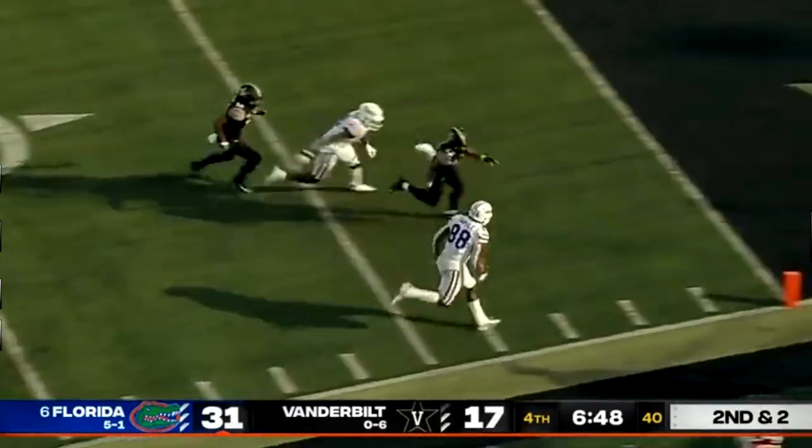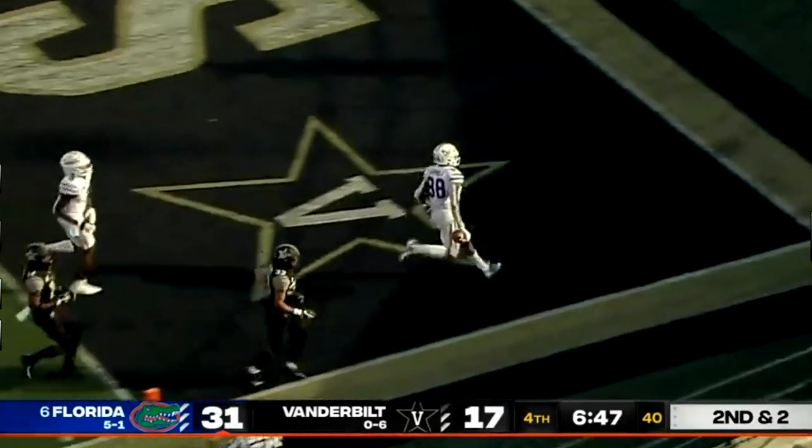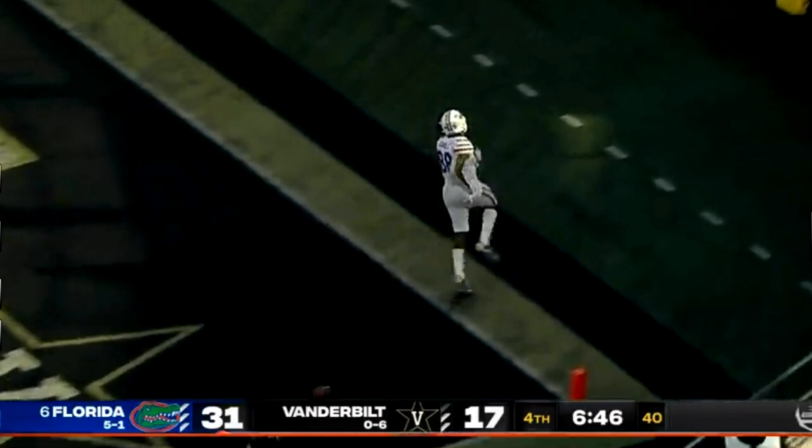Nice block downfield there by Zipper. So Florida with two tight ends in. Zipper with a nice block. Nice touchdown by Gamble. Again, great day by Gamble. Great day by the tight ends. But a nice illustration of what it looks like when you're running plays with a quarterback. And that opens up a really simple, safe throw to the outside that turns into a touchdown on just a 2 or 3 yard pass.